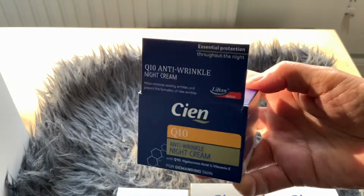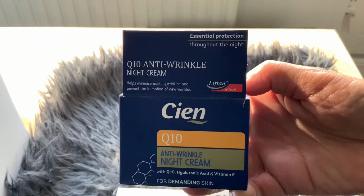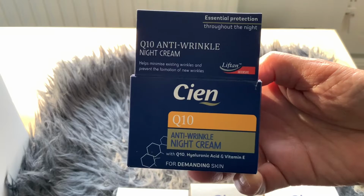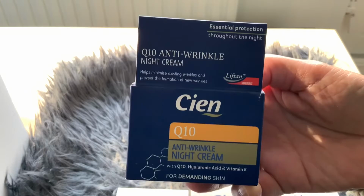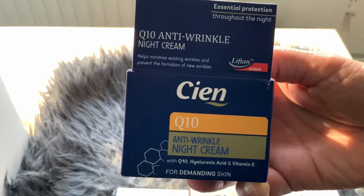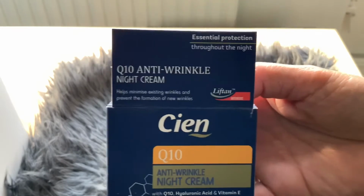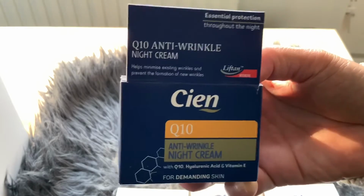So, maganda ito sa mga babae. Siguro sa lalaki, pwede din gamitin nila, especially for anti-wrinkle. Kasi may mga lalaki din na mahilig mag-ayos sa mukha. Pero karamihan kasi is sa mga babae. So, this is not only for women, it's also for men who like to beautify their face. Mayroon ding mga lalaki na maarte sa mukha. So, pwede din kayong bumili nito.